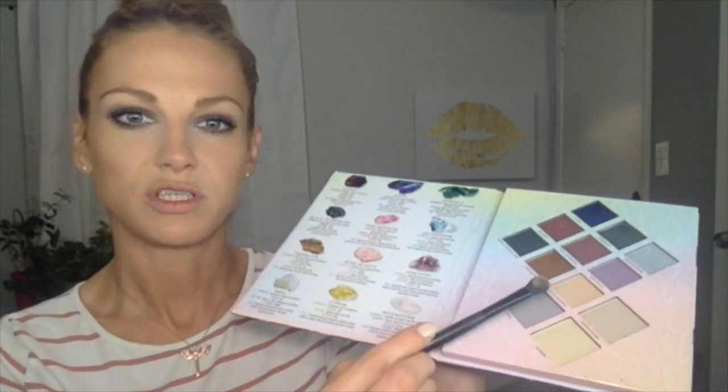So, I should have done this before I put my top mascara on so that it doesn't fall on my eyelashes, but I'm going to blend out with a little bit more of this. I was using this rose quartz color from this palette. I'm just going to blend it out a little bit more up here.